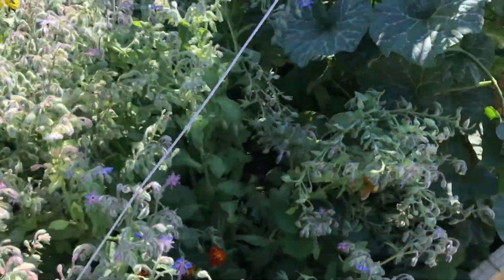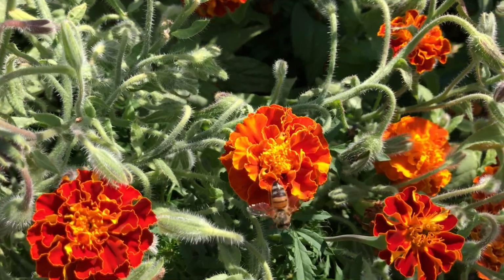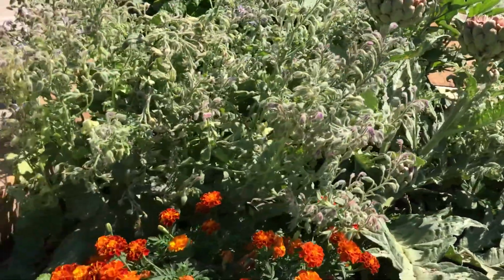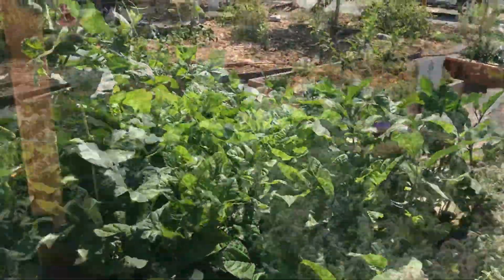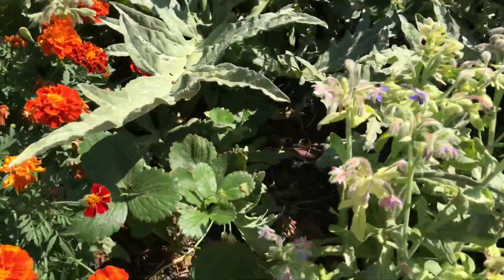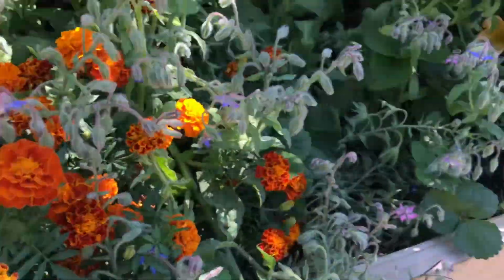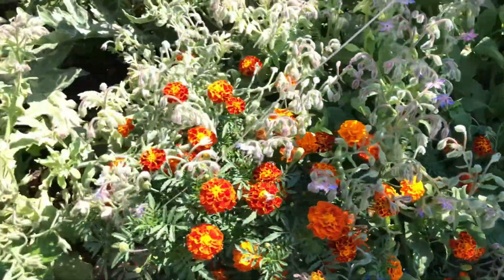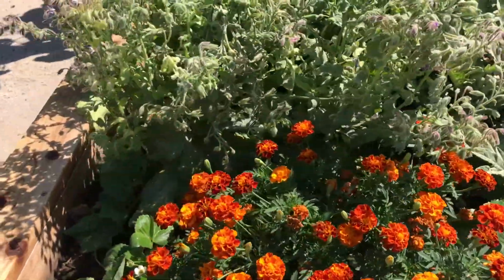This area has just been packed with insects for months now. Here's a honeybee on a marigold there. And there's a lot of bumblebees, a lot of dragonflies, all kinds of beneficial insects in this area. And I don't know how well you can see them, but we do have strawberries in between the borage and marigolds mixed in. And actually they're getting some shade because of the size of the other plants, which helps.